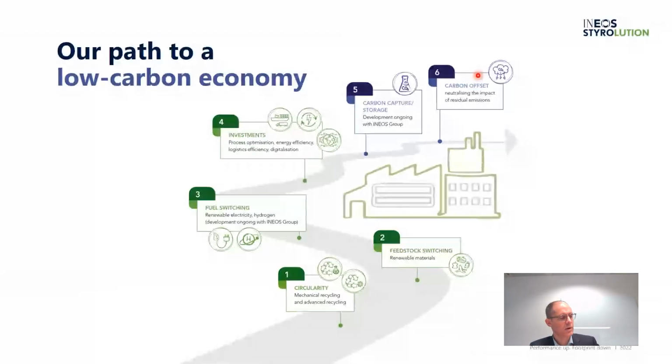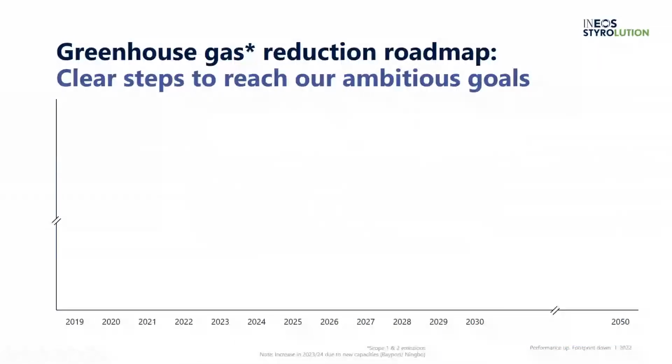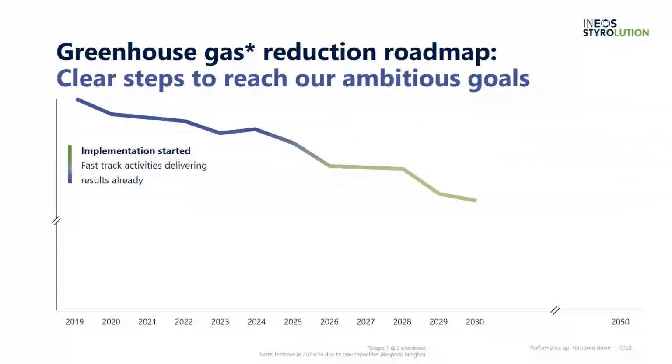How do we break this down, and where do we stand today? This is the overview of our greenhouse gas roadmap, starting in 2019 with our baseline and going all the way to 2030 and then ultimately 2050. As you can see, we have already mapped out how we want our greenhouse gas footprint to develop until 2030. And this is backed by activities. So we've already started the implementation. We have some fast-track activities that are already delivering results. Our scope 1 and 2 emissions in 2021 are already 10% below those in 2019, which is very encouraging because it shows that we are on the right track here.